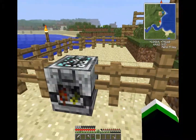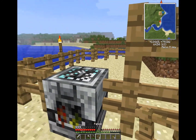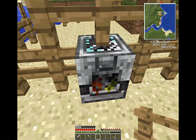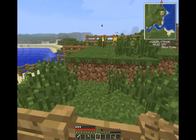You see how he can jump over that easily? And we're going to put this here, here, and here. And then we're going to go... Bump! 80. It's very low. It needs a lot of meat.